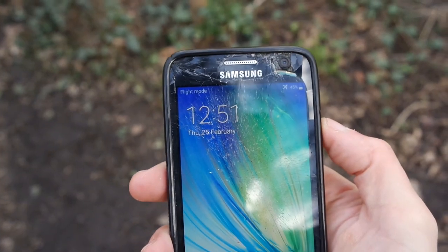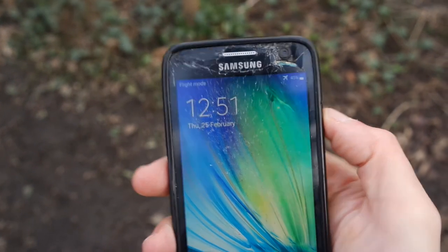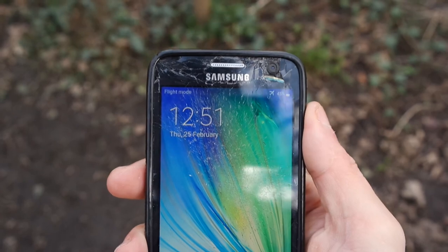The time is currently 12:51 according to this lovely broken temporary phone. As you can probably guess, I got to bed pretty late yesterday night, so I got up a lot later than I was planning to. So my phone's been lying in that graveyard about 4 more hours than I actually planned. I wanted to get up at about 9, but I ended up sleeping in till about 11, and now I've only just got out the door. It's like 12 o'clock. My phone's had a nice lie-in. If my phone was a human, it's had a nice lie-in beside a gravestone.